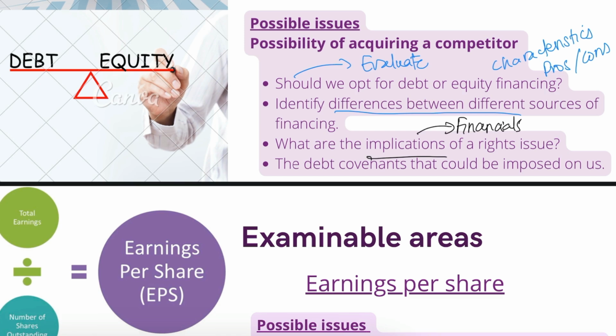So first of all, you need to understand what a rights issue is. Break it down. A rights issue is issuing shares to current shareholders at a discounted price. So what does that do to the total number of shares in circulation? What does that do to our market capitalization? Therefore, what will it do to our share price? That is how you can break down your answer.